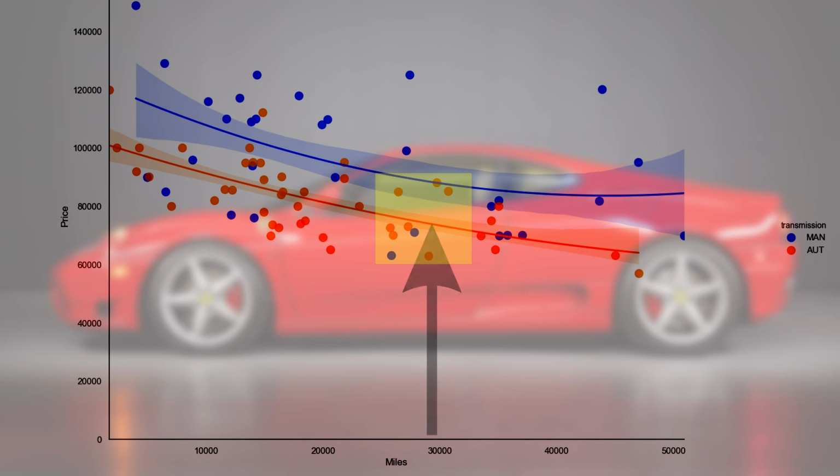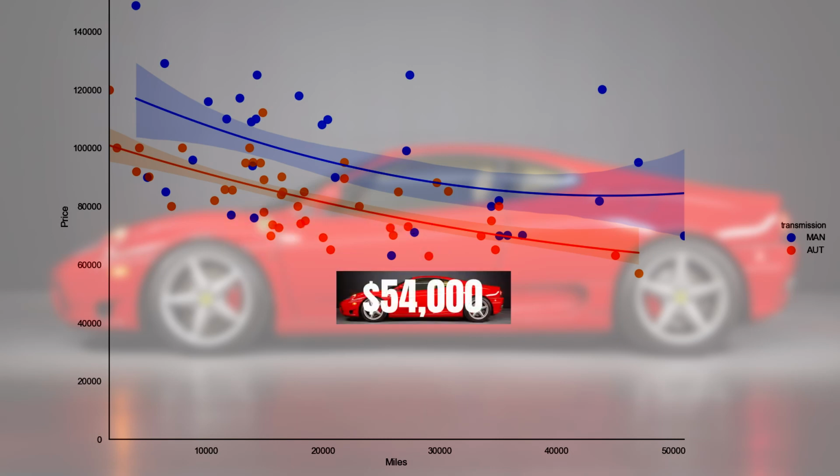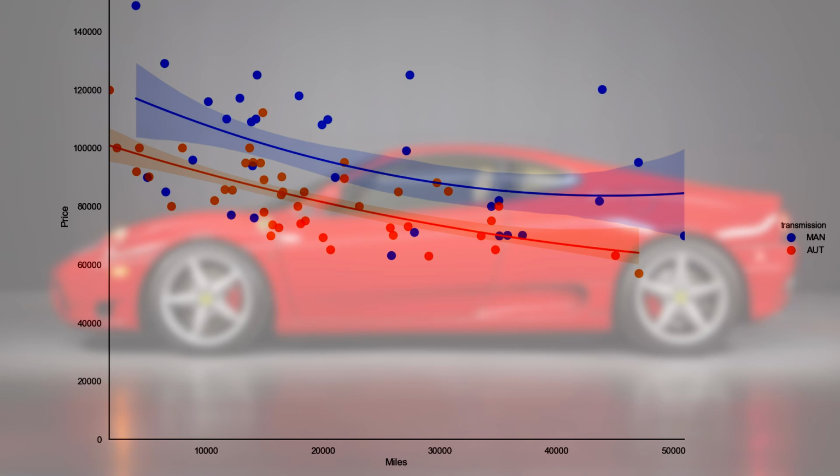Overall, however, you can see that $73,000 is quite a good average estimate for a 360 with an automatic gearbox. Now if you compare it then to the $54,000 which Tyler paid, then it of course seems to be the case that he got a good deal.